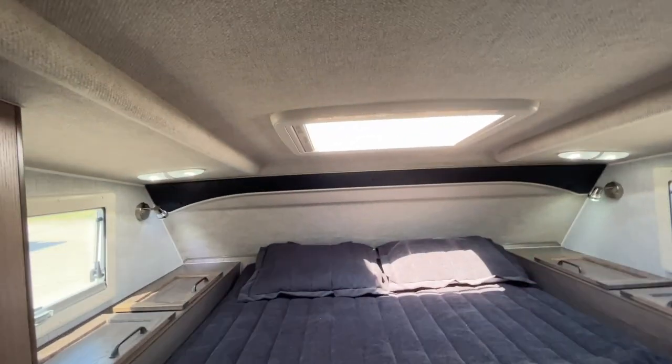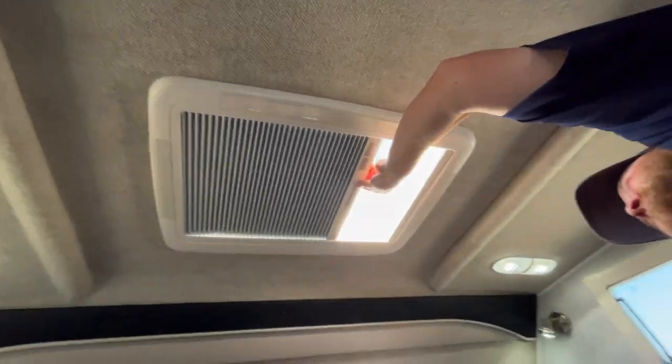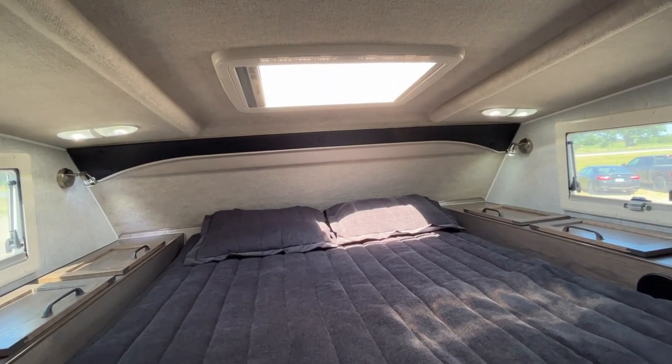We do have reading lights on both sides of the bed. And then we do have the skylight up above the bed, which does have a built-in shade and a built-in screen. So you can open that right up for airflow. And that is also acrylic thermal pane for that skylight as well.